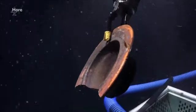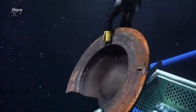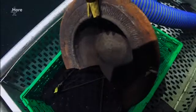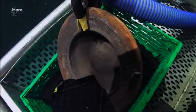Most of those shipwrecks out there, there's no obvious reason that they sunk. They're on the bottom of the sea. They probably went down in bad storms. It would have been a very dire situation to be in. Well done.